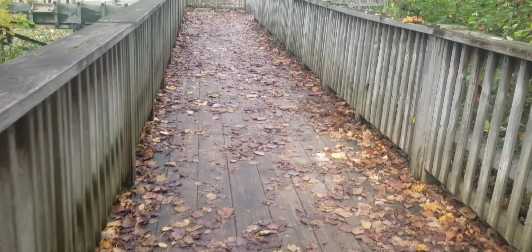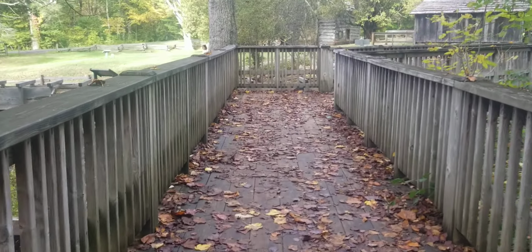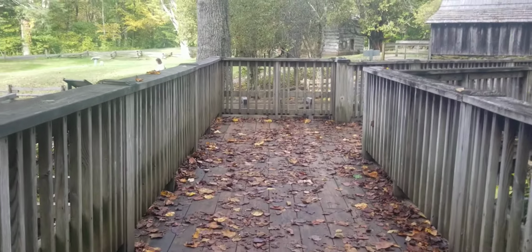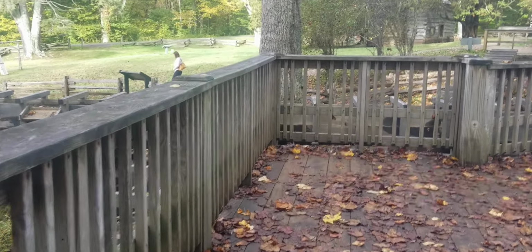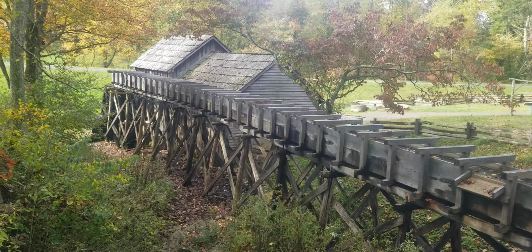Given it's October 11th, and I'm in the Blue Ridge Mountains, on a few week trip here, really the fall colors aren't all that much yet.